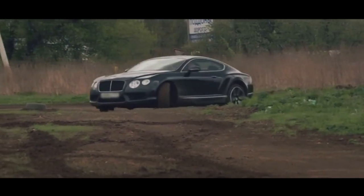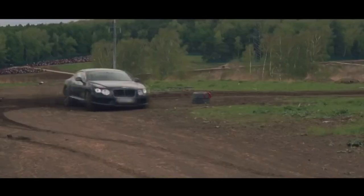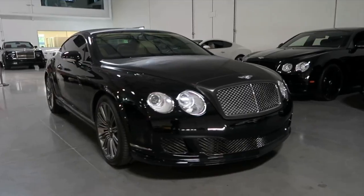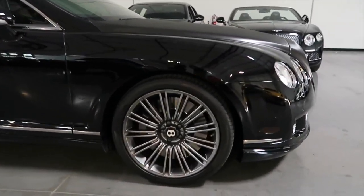When most people see or even hear the word Bentley, they think rich guy with a multi-million-dollar business. And what is Bruce Wayne? That's right, he's that multi-million-dollar businessman, and you too can look just like him. This Bentley Continental GT is sure to leave a lasting impression on everyone, not just your mom.